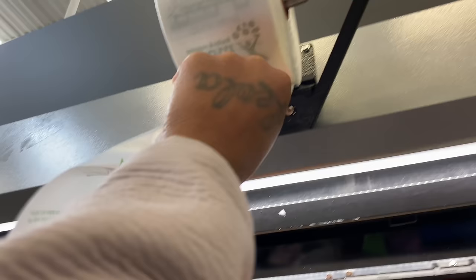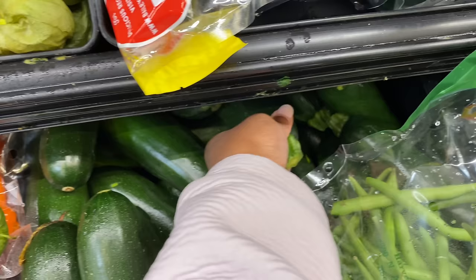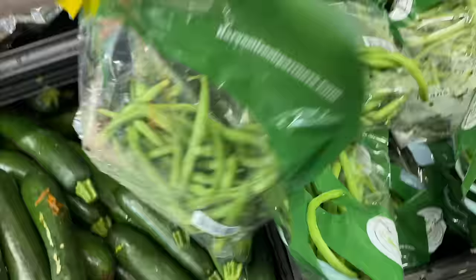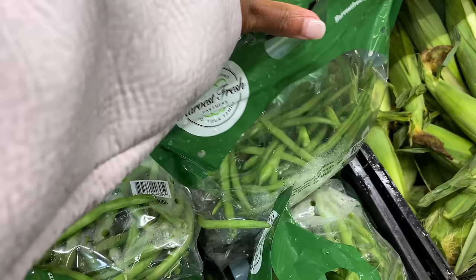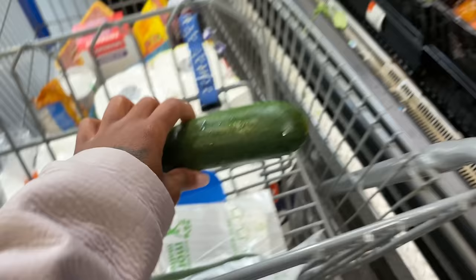Get me a bag. I need to get a bag for lemons too. And tomatoes. All right, so I'm going to get, skip over this, get this one. Oh, they got the green beans over here. Get this one. Don't judge me for having that on now, y'all. I gotta do what I gotta do. Let me get this one.